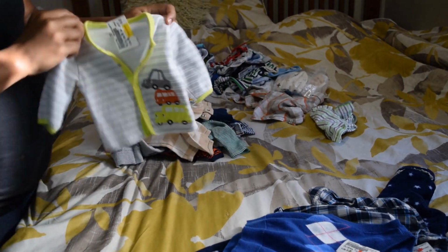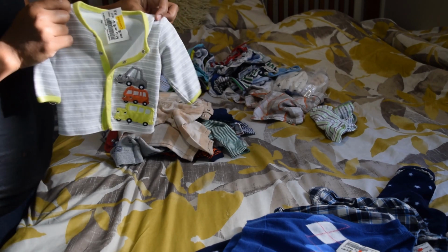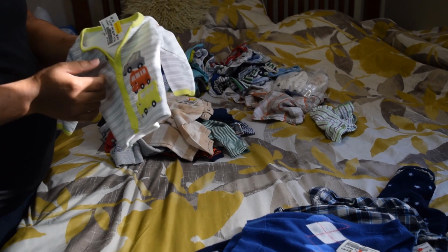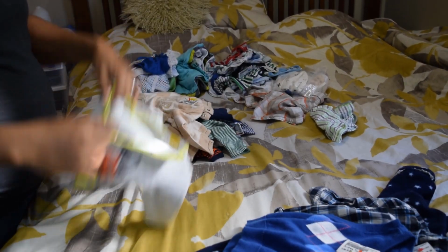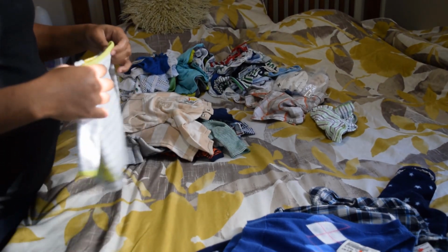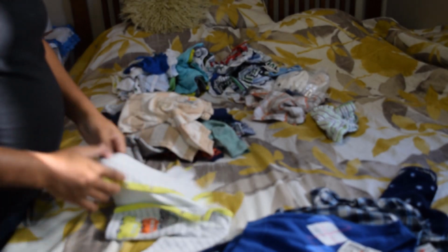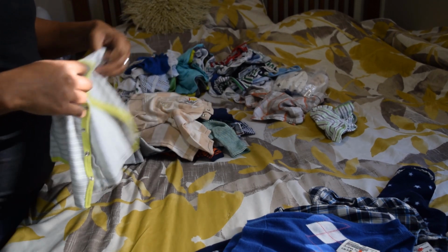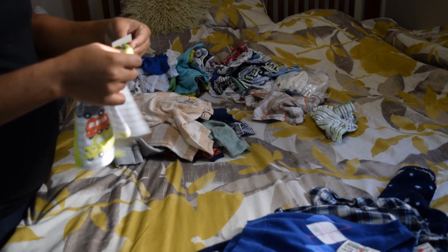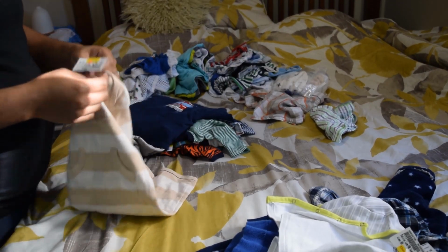This one, I like it because it's a newborn size. I like it because for the first couple of days or weeks, the baby's umbilical cord takes a while to fall off, and I like to have something like this so it doesn't completely cover the umbilical cord. If I say that right. And this was $4. I got it for $1.